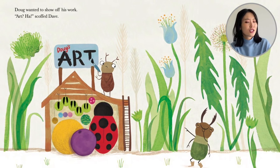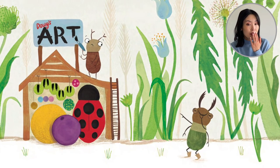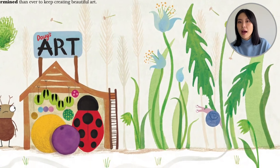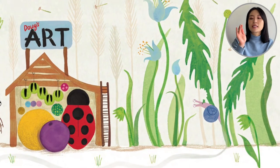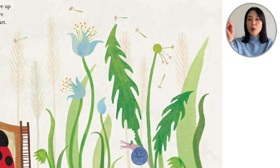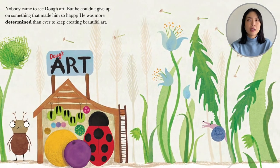Art? Scoffed Dave. Nobody came to see Doug's art, but he couldn't give up on something that made him so happy. He was more determined than ever to keep creating beautiful art. So some time passes, right? Even the slow snail eats the dandelion leaf. Look at the dandelion puff, blows in the air. So no one is coming to his show.